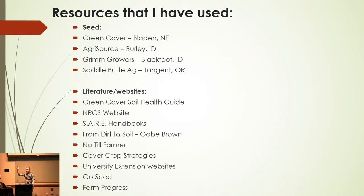And the thing that I wanted to share is that I've used Green Cover. There's probably local seed dealers around here that are doing cover crops as well, but I really dove into it. With Green Cover, I like these guides. They have some on cover crops, no-till farm, successful farming.